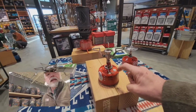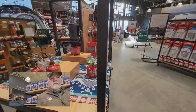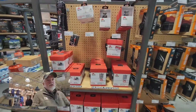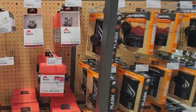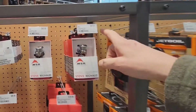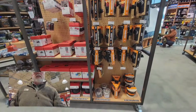And they've got the little canisters that fit in our titanium cup, the 750 ml, that'll fit down in it. I like those because they fit down inside the cup and you can store everything. You can see the MSR Pocket Rocket 2 stove, about $49.95. That's about right. But they've got all the Jetboil stuff.